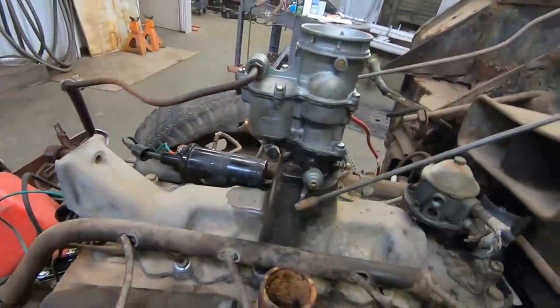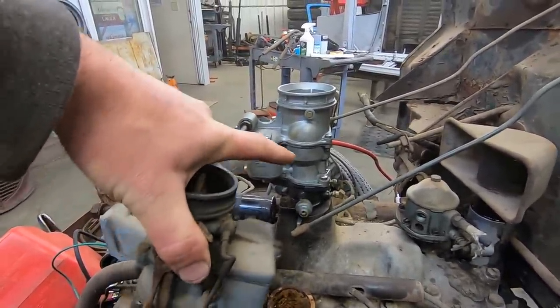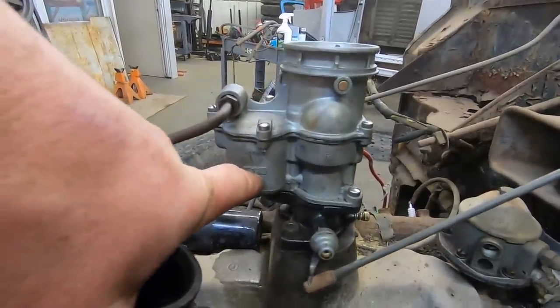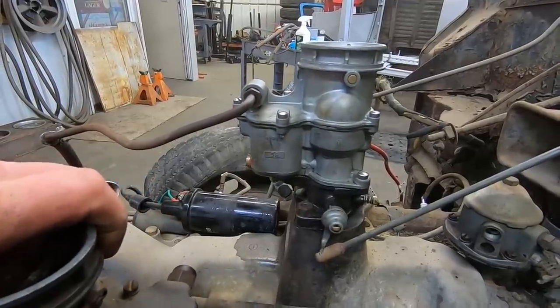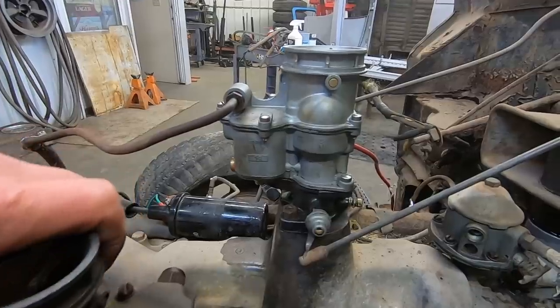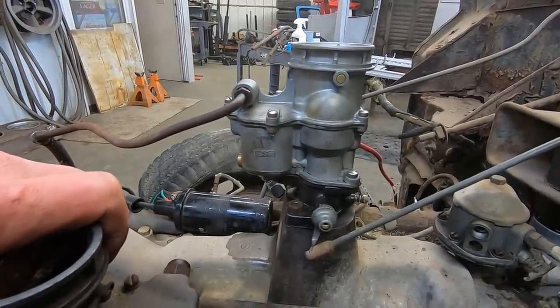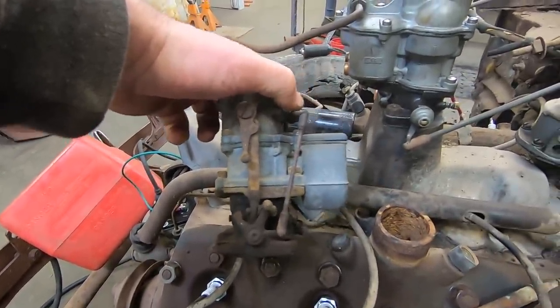So I'll give you a quick edumacation on carburetors. This is what we call a Holley 94. Some of them are labeled 59, some are labeled Chandler Grove, some are labeled 8RT or 8BA, but basically that's your model 94 Holley. And this is a model 97 Stromberg.